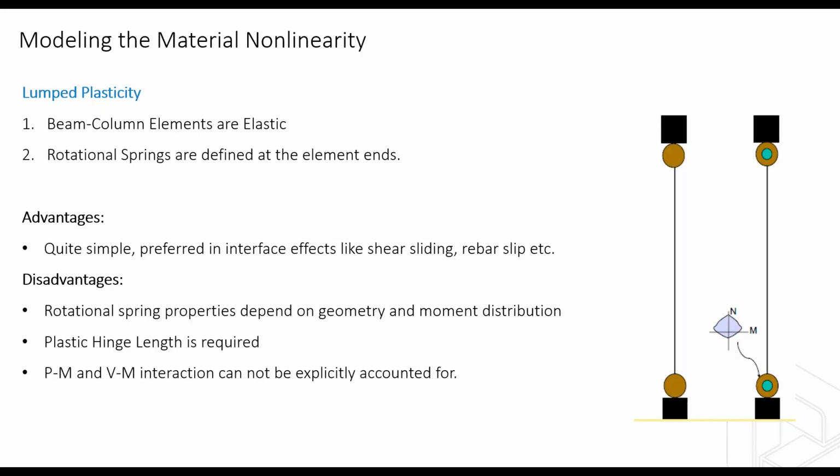And it can be preferred for interface effects like shear sliding or rebar slip because the output it gives is a plastic rotation. So you can compare this plastic rotation value with the plastic rotation limits that you obtain from experiments, for example. In a certain experiment, you may have a plastic rotation limit that also includes a rebar slippage factor, etc. So the macro output, the plastic rotation, is quite useful, but it has disadvantages, of course.